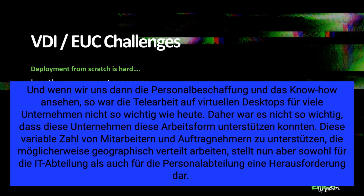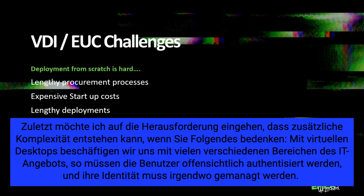And then when we look at the staffing and the expertise, remote work and virtual desktops wasn't as important to many organizations as it is today. So trying to get those organizations skilled up in time for supporting, again, this variable scale of employees and contractors that might be working remotely is definitely a challenge for both the IT department, but for HR as well.